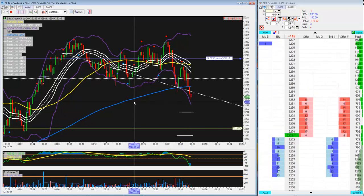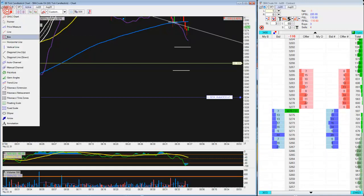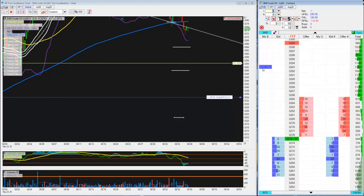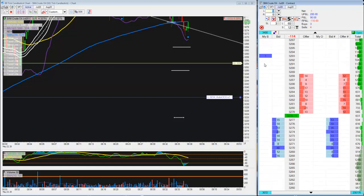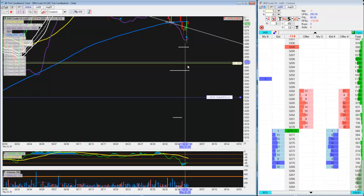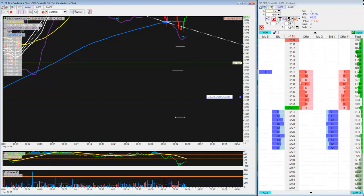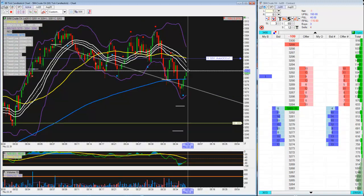Coming back down to S2. There's our target. 3P move is 3222. Ooh, I like that. Five ticks from here is 89.